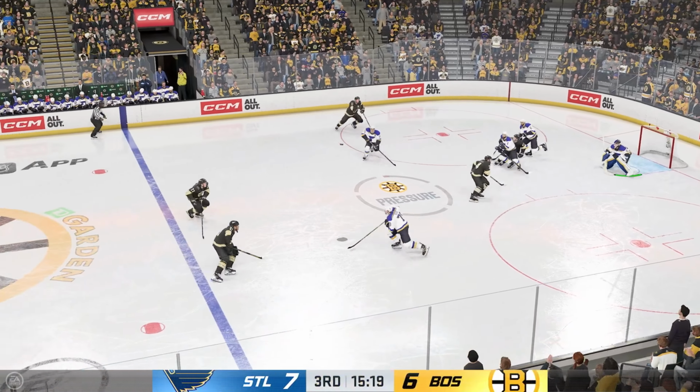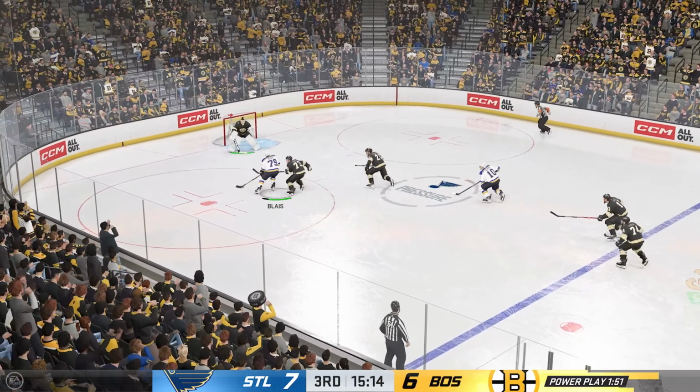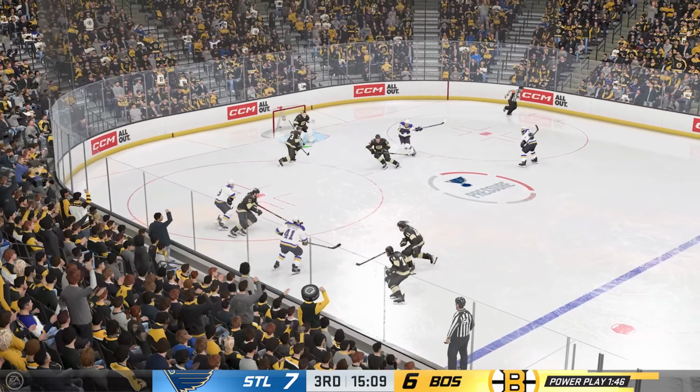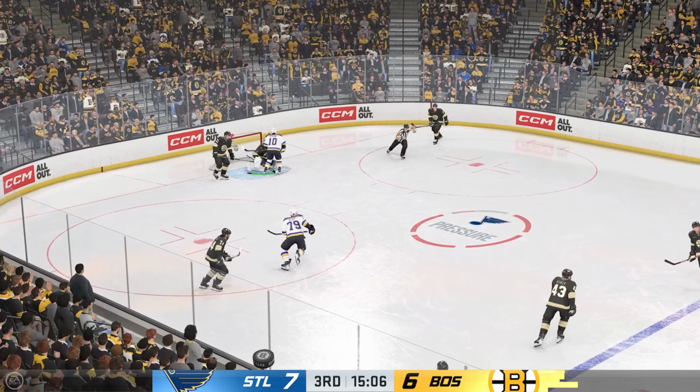St. Louis takes possession of the puck. And they get the puck down to the defensive end. He's got a step! Oh, God, he's on the play! This is a great save.